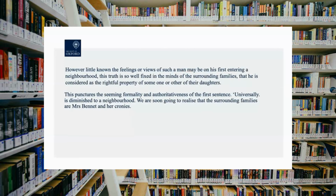However little known the feelings or views of such a man may be on his first entering the neighbourhood, this truth is so well fixed in the minds of the surrounding families that he is considered as the rightful property of some one or other of their daughters.